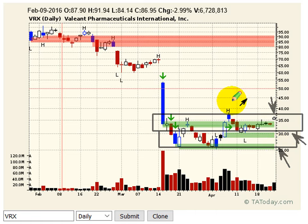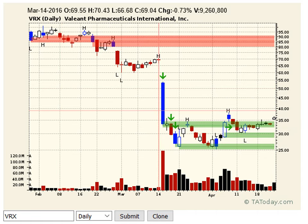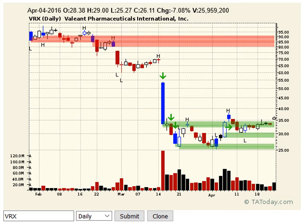So for now, VRX, our target's way up here eventually, but you keep trading it back and forth, and it's volatile enough to make some good money on the way. Until the next time, that's the 4 trades we're watching, and of course there's others, but once we lighten up our load here in terms of the 4, maybe we can pick up another one to watch.